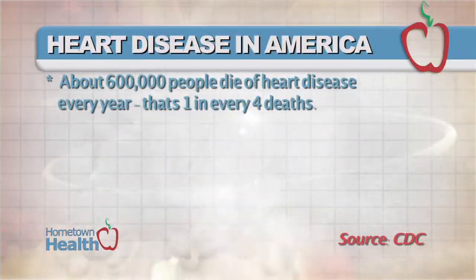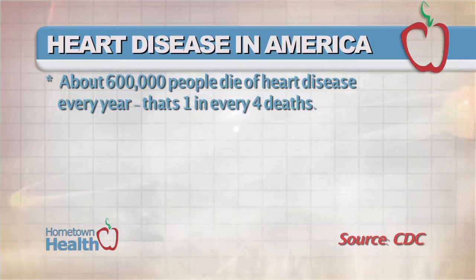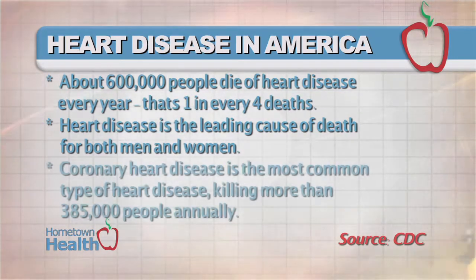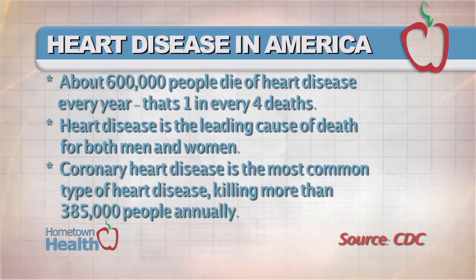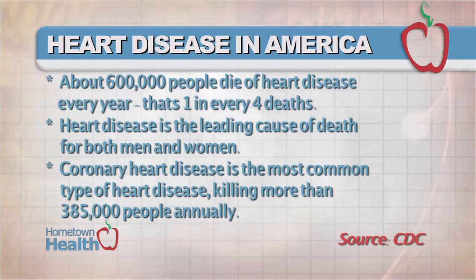About 600,000 people die of heart disease in the United States every year. That's 1 in 4 deaths. Heart disease is the leading cause of death for both men and women. Coronary heart disease is the most common type of heart disease, killing more than 385,000 people annually.